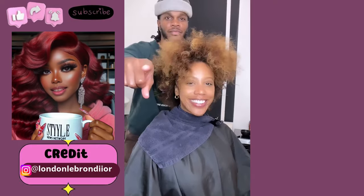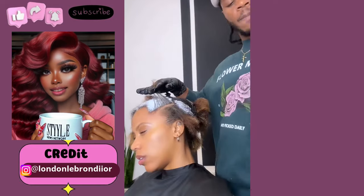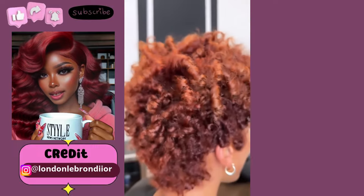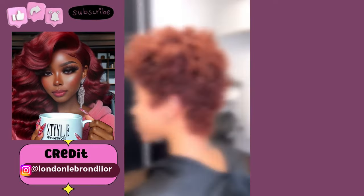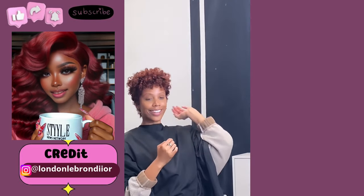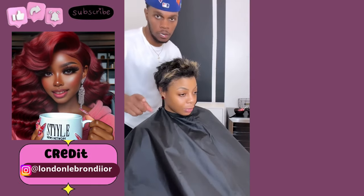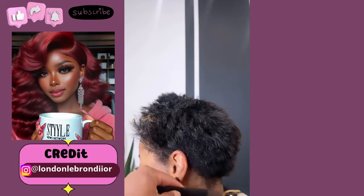All right, so next up, this is another one of my favorite new stylists to be hitting the scene. His work is pretty good. Oh my gosh, this copper reddish tapered cut. Ooh, this is calling my name. Look at this. Everything about this look is fire. The cut, the color, the curls. Yes, ma'am. So here he is serving up another look, doing the short style here.